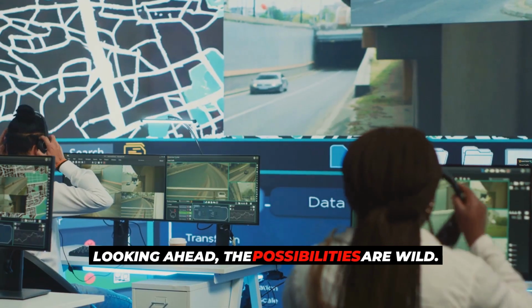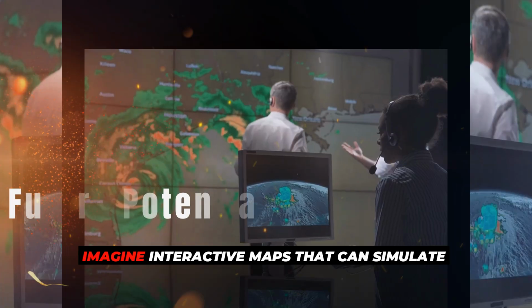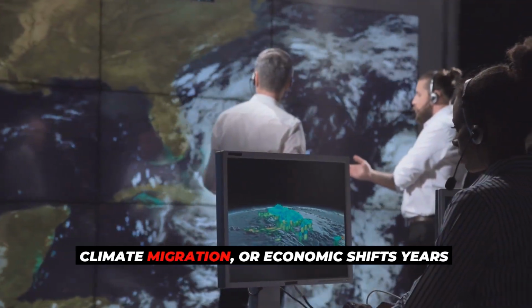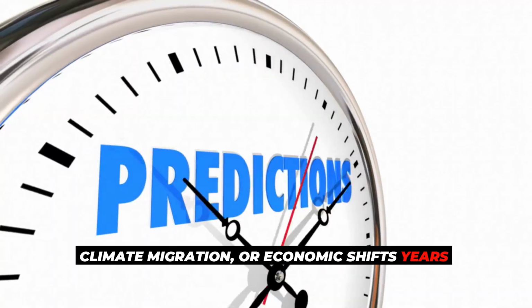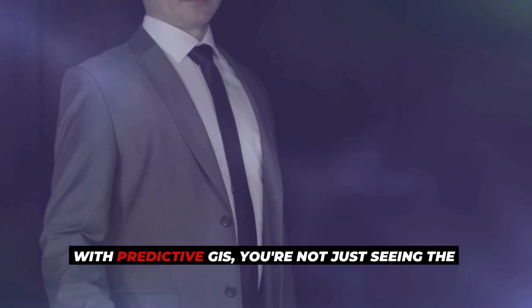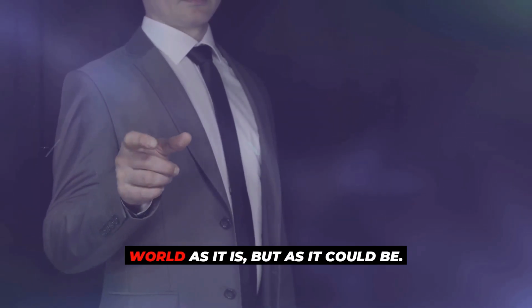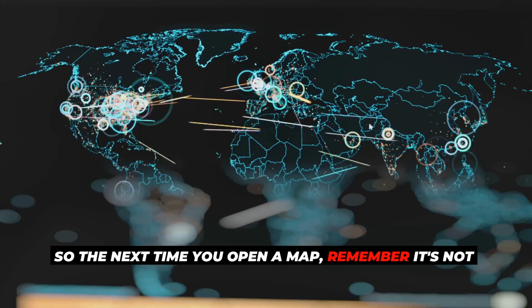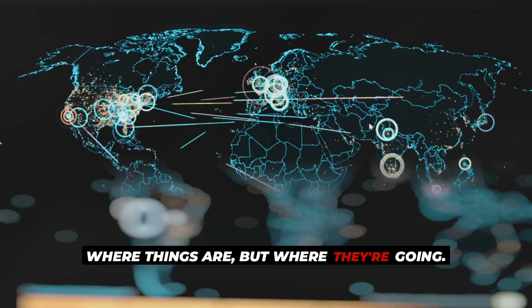Looking ahead, the possibilities are wild. Imagine interactive maps that can simulate disaster response, climate migration, or economic shifts years before they actually happen. With Predictive GIS, you're not just seeing the world as it is, but as it could be. So, the next time you open a map, remember it's not just about where things are, but where they're going.